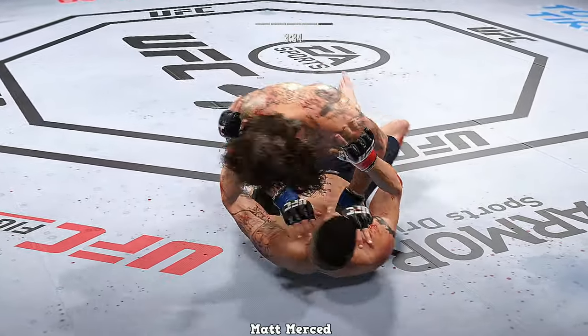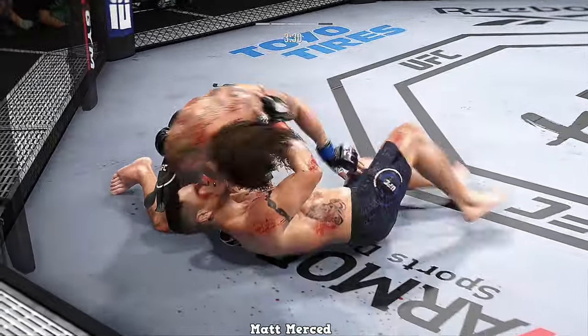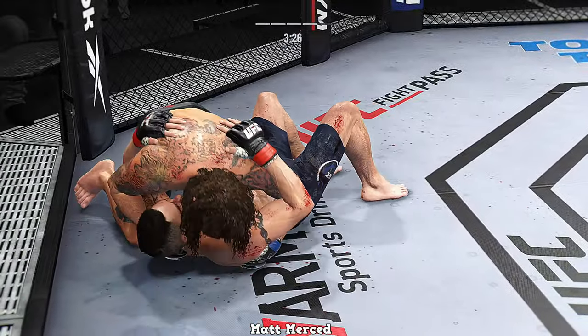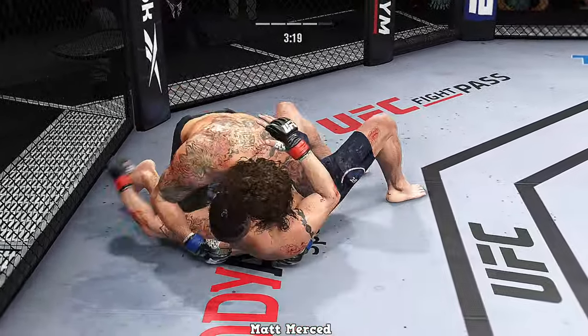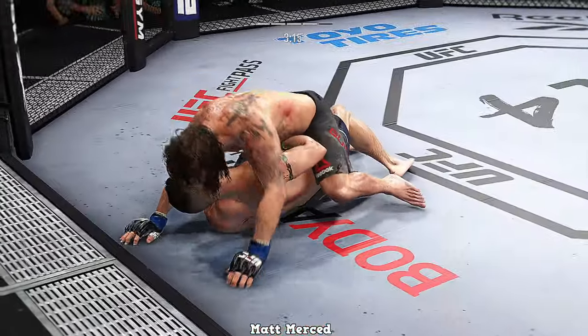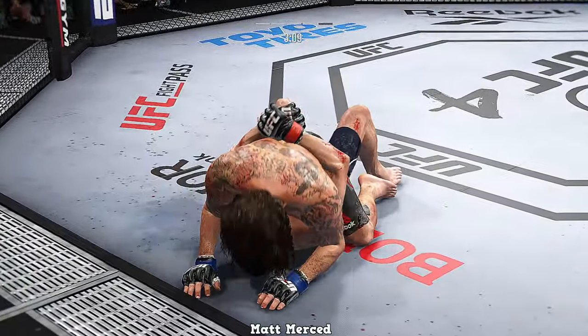All right, he's trying to control posture here. Now trying to hip escape. He's just trying to move out of this position off the bottom. Guida's attempting to pass here, but he's denied by the defense. Well, hard to win fights in mixed martial arts from the bottom, but nice work here in that position by Sanchez. Just over 3 minutes to go.